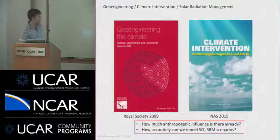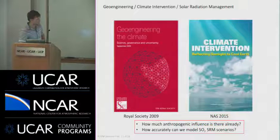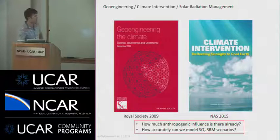One of the reasons we're interested in this now, and a lot of people are thinking about this, is that there's a lot of discussion about possibly enhancing stratospheric aerosol intentionally to offset the increase in greenhouse gas emissions that doesn't appear to really have an end. A couple of major reports, from the Royal Society in 2009 and from the National Academy in 2015, basically say this is research people should be doing: can we predict what would happen if we put a bunch of SO2 in the stratosphere, or some other species, to try to offset warming?